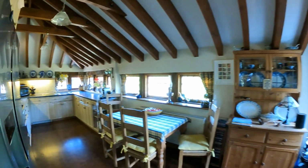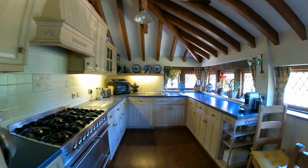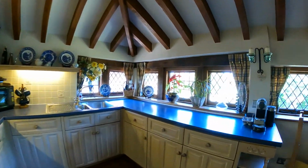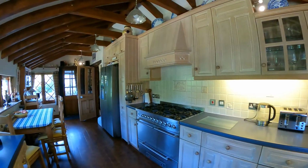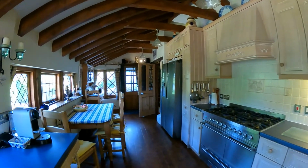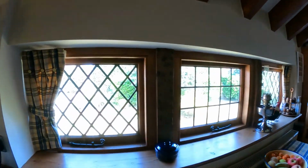So let's take a look at the kitchen next. Of course, you can see you've got that beautiful vaulted ceiling there, really giving all of the character through with those beams. And again, the wonderful plethora of windows just wrapping around this room really does give a wonderful amount of light and a really nice sense of space and brightness.